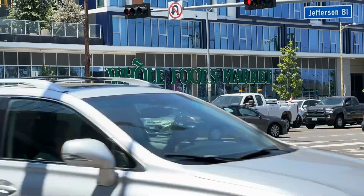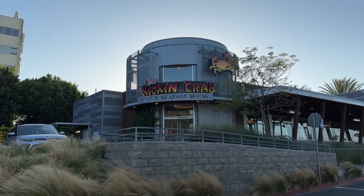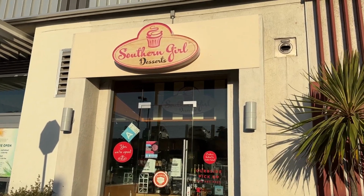As mentioned earlier in the video, Baldwin Hills has plenty of convenient shopping. Last year, a Whole Foods opened up just minutes away from Baldwin Hills. The Baldwin Hill Crenshaw Plaza is minutes away, right at the bottom of the hill. At this mall, you'll find several really fun restaurants, such as the Kick and Crab, Post and Bean, IHOP, and Southern Girls Bakery. And you'll also find dozens of other local favorites here at this mall.